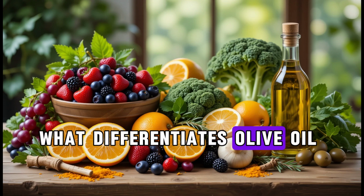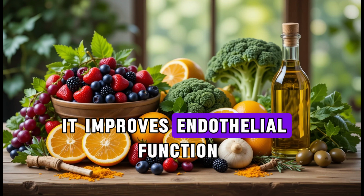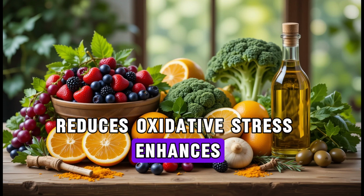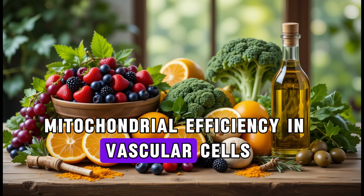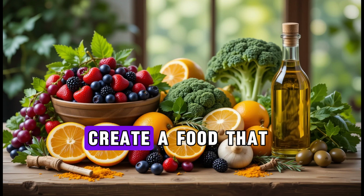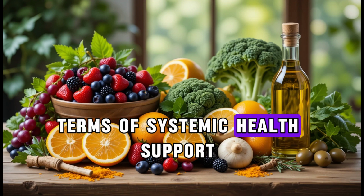What differentiates olive oil from pharmaceutical agents is its broader range of action. It improves endothelial function, reduces oxidative stress, enhances HDL particle quality, and promotes mitochondrial efficiency in vascular cells. These combined effects create a food that doesn't just mimic aspirin, but surpasses it in terms of systemic health support.